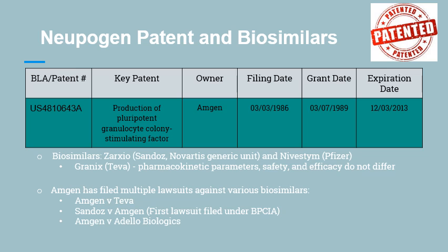This ruling set the precedent in the entire pharmaceutical landscape and gave biosimilar companies significant power to influence litigation outcomes and approvals. Shortly after the Supreme Court's decision in Sandoz v. Amgen, Adello Biologics announced that its biosimilar marketing application was accepted for review by the FDA.